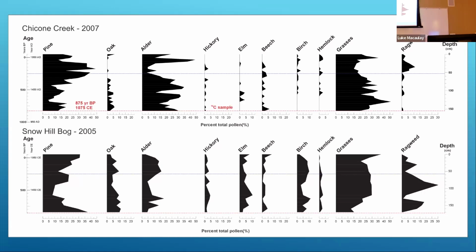And the sites are actually very different. And in retrospect now, I realize why, because they're very different forest settings. I mean, Chicone Creek's basically right on the Nanticoke River. It's really more of a tidal freshwater system with forest around, whereas Snow Hill is right in the middle of a cypress bog. So very different vegetation. So I shouldn't be too surprised.